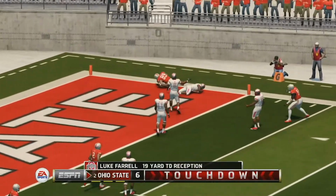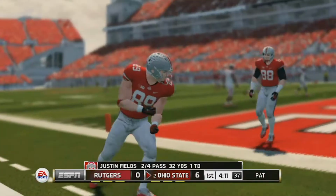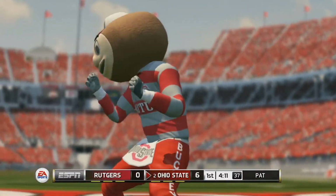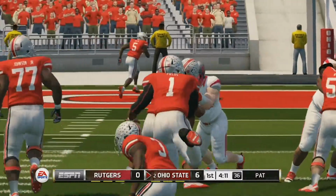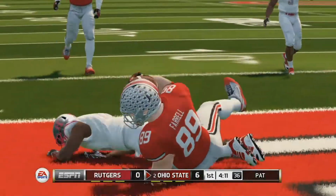On the pass, touchdown. These guys need to be aware this aerial attack is capable of making some big plays. They've got to get on their toes.